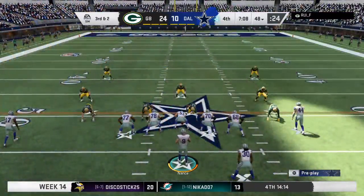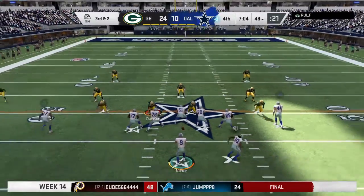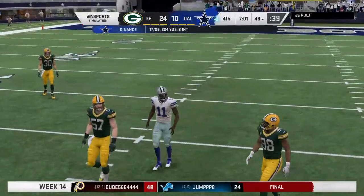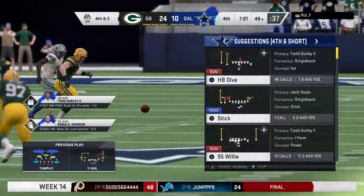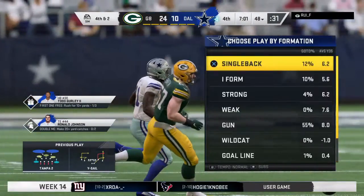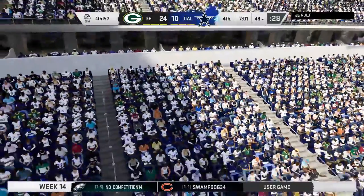On 3rd and 2, Nance. And the throw there going to be incomplete. Perhaps they overthought this one a little bit. They've been running it real well on this drive, and it was 3rd and short, okay? They decided to throw the football, incomplete. Yeah, they might have thought just a little bit too hard about that play selection.